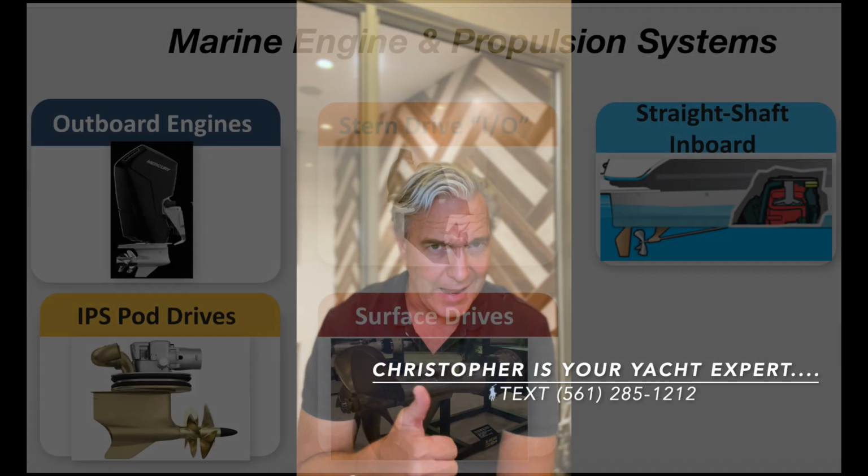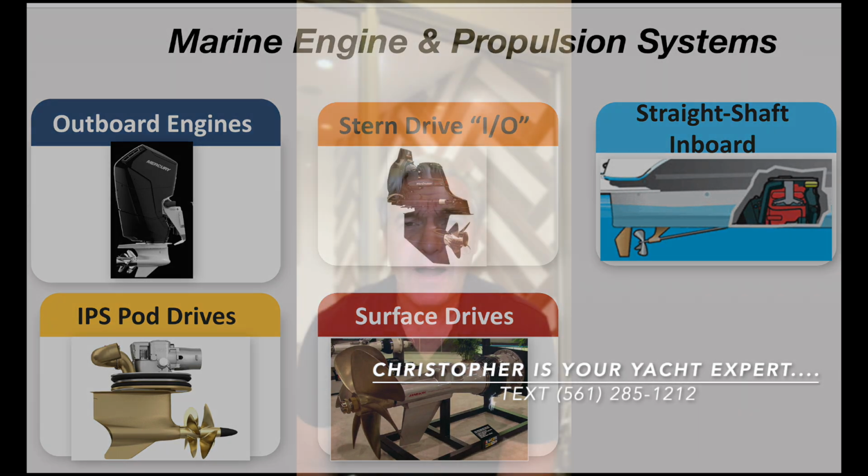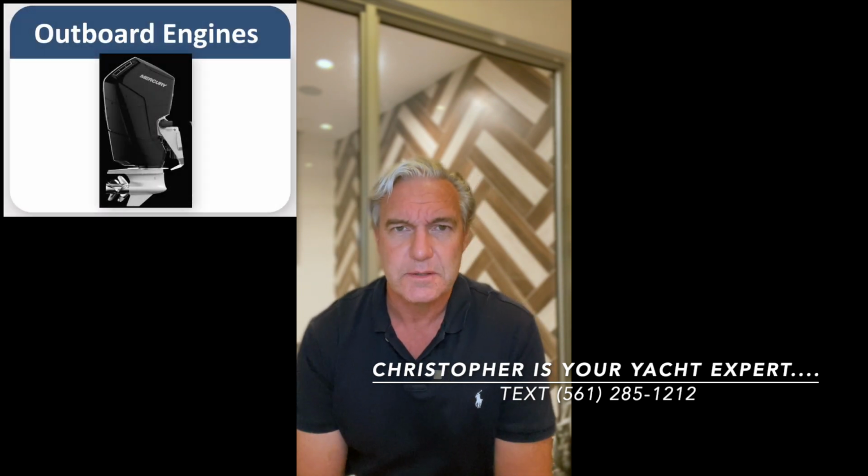Number 1, outboard engines. Number 2, stern drives, also known as inboard-outboard engines or IOs. Number 3, straight shaft inboard engines. Number 4, pod systems. And number 5, surface drives. So we're going to start with outboard engines.